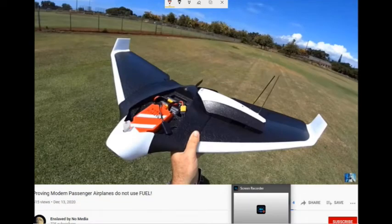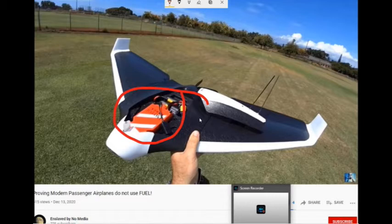See, Enslaved by No Brain thinks he is showing evidence of no fuel, but in fact he debunks his own idea here, and he is too dumb to realise it. Because in this little remote controlled aeroplane there is the fuel source, that lithium-ion battery. The lithium-ion battery uses a chemical reaction to generate an electrical charge that drives an electrical motor which spins the propeller and also powers the 4G reception so it can be guided during its flight. No lithium-ion battery, no flight. Simple as that.